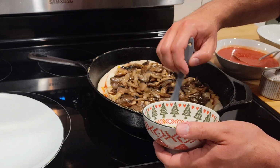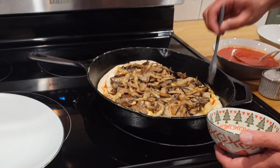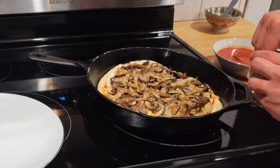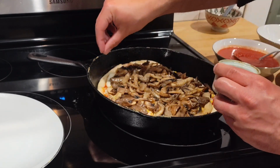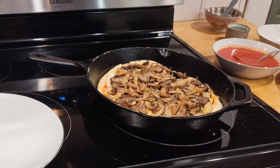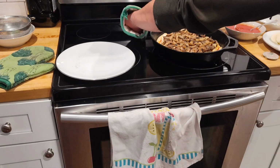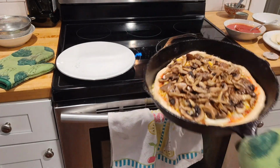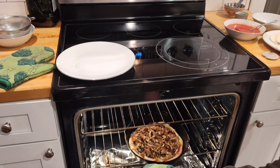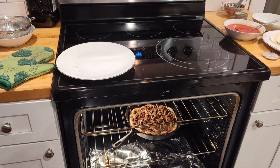Next, I like to brush the edge in olive oil and sprinkle with salt. This helps elevate what is otherwise the most disregarded part of the pizza, the crust, into something delightful. Now it's time to bake. While we wait for the pizza, I'll share a few words on what I think makes New York pizza unique.